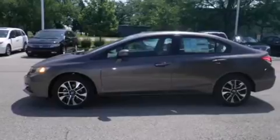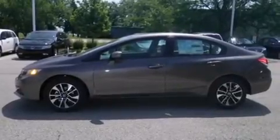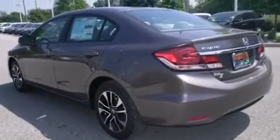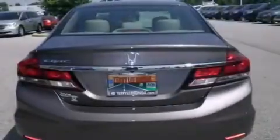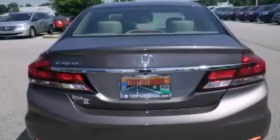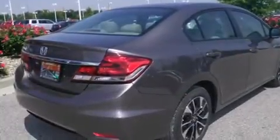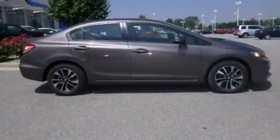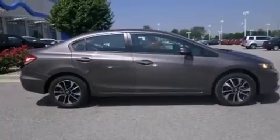Features include Bluetooth cell phone integration, a parking camera, a low tire pressure indicator, traction control and stability control systems, side curtain airbags, air conditioning with automatic climate control, cruise control, full power accessories, a rear window defroster, and a sunroof enables you to fill the cabin with fresh air at the push of a button.